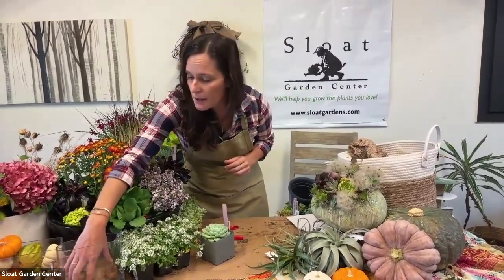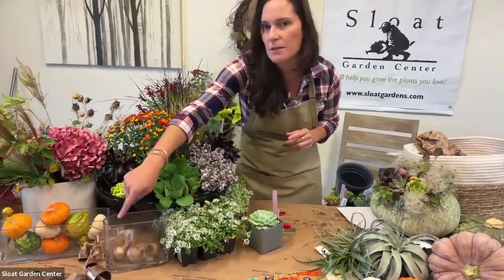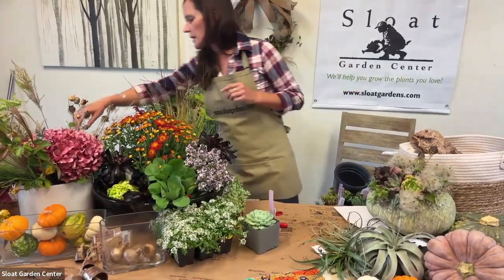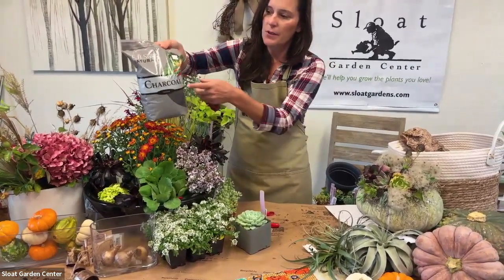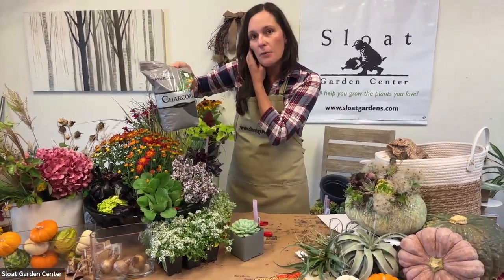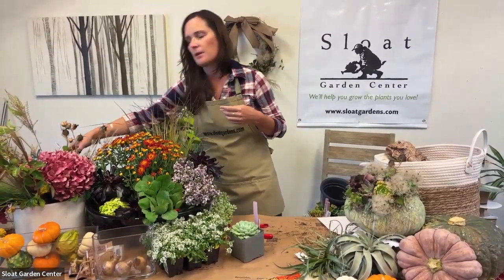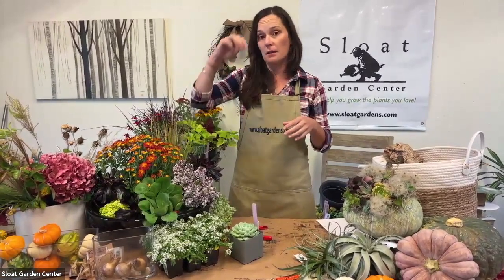And I think that there is a video of me doing this too, but just a quick overview of bulb forcing is that what I suggest doing is just a little bit of charcoal at the bottom that helps neutralize any standing water. And then you can choose your gravel or choose your sand or whatever you want to put decorative over it and just set the bulbs in.